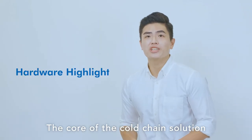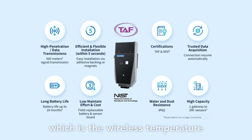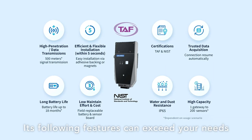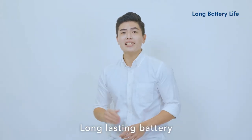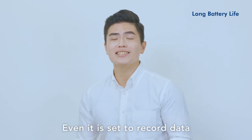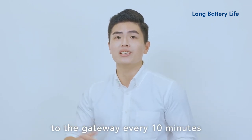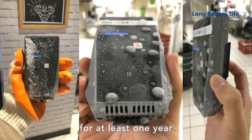The core of the cold chain solution is the Track 120, which is the wireless temperature and humidity sensor. Its following features can exceed your needs in cold chain management. The long-lasting battery can work for a long time in a cold environment, even if it is set to record data to the gateway every 10 minutes. The sensor can still work in a frozen environment for at least 1 year.